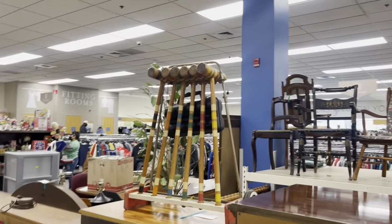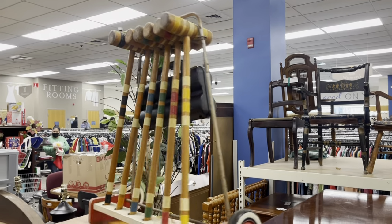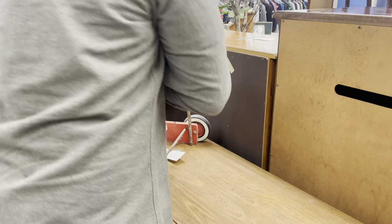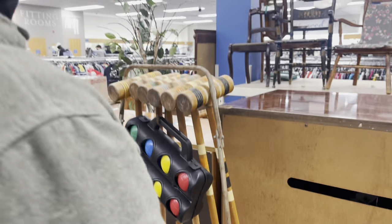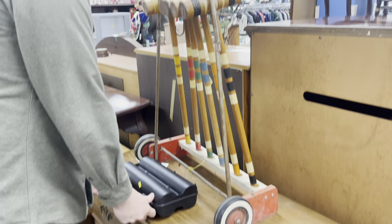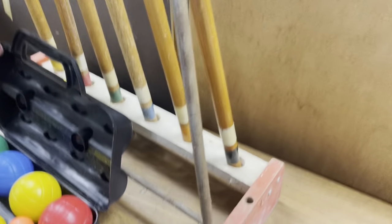Look at that really cool croquet set. That is so cool. It's so cute in its little cart. That's adorable. It doesn't have the pickets or whatever. Wicket. That's what it's called. Are these like legit? Yeah.